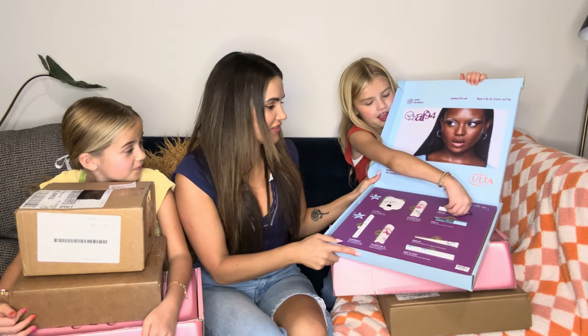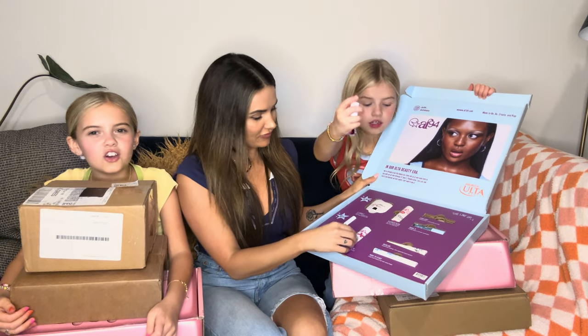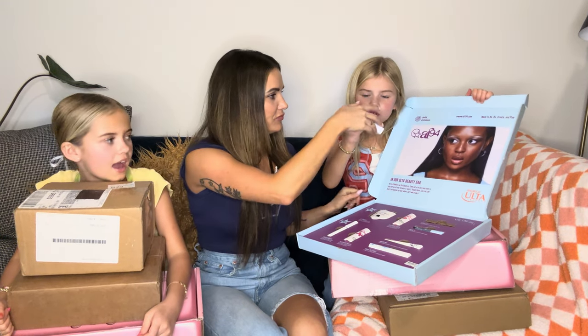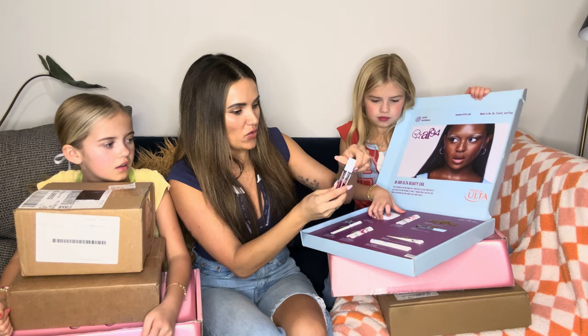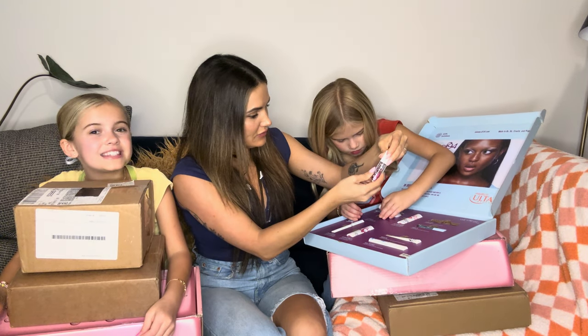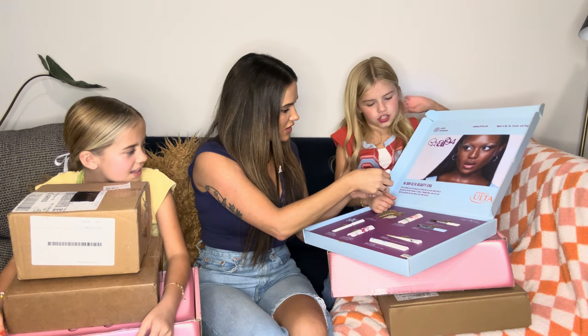And this is a new line that's at Ulta. Yeah, I've never heard of it. It looks like the Benefit one. Yeah, maybe it's a dupe. Yeah, I don't know. It's so cute though. No, it's a totally different product. It's a lip stain. Gosh, that's so cool.